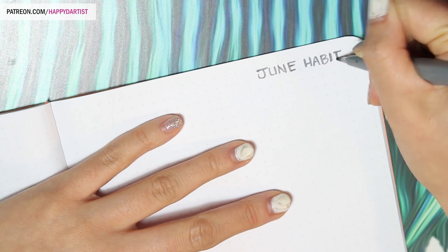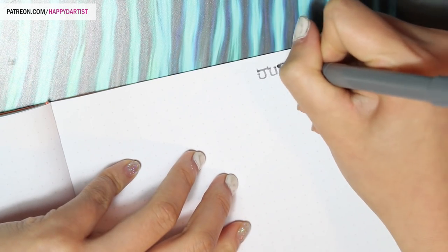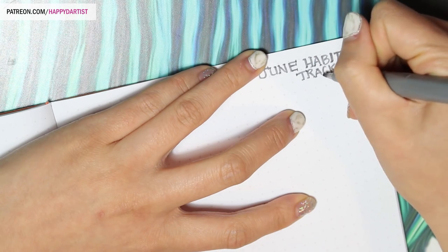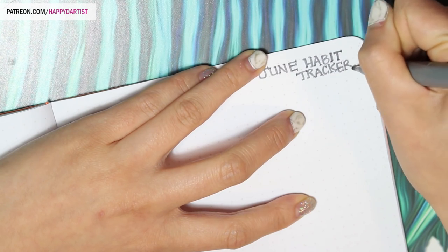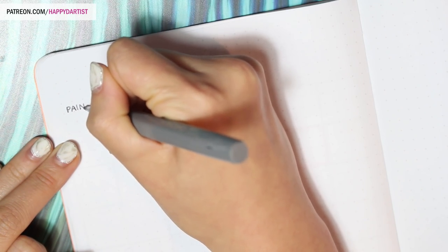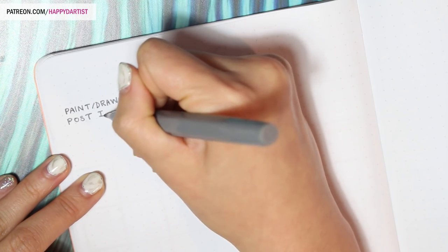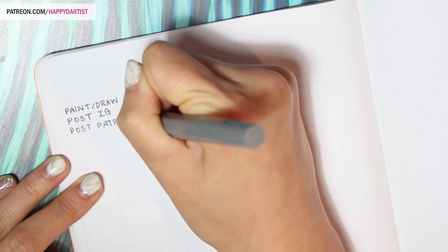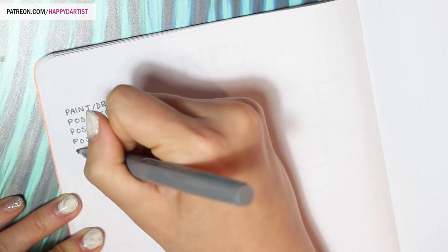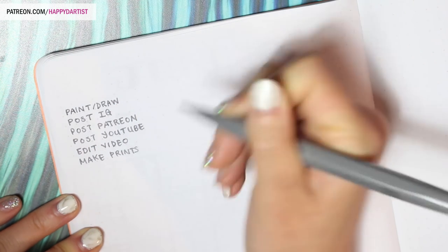So the habit tracker is a great way for me to not only build new habits that I think are beneficial, but also to keep track of how often I indulge in bad habits that I want to slowly get rid of. Of course you can personalize this however you want, but for me, I like to write down habits regarding my career and my work schedule, but also habits regarding my personal life, like making sure I go to the gym, making sure I wake up early and get a good night's sleep.